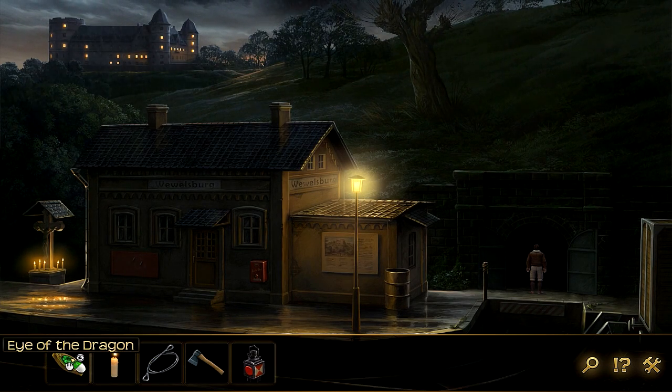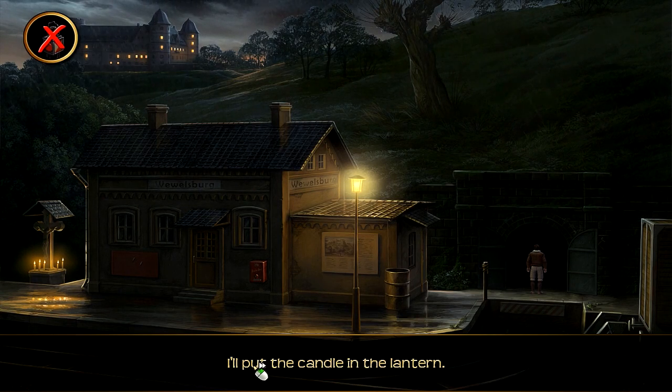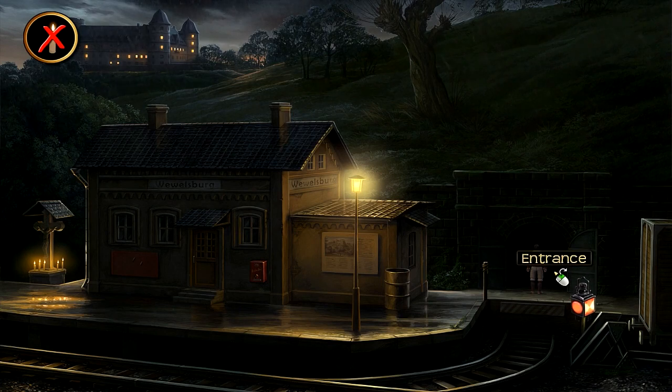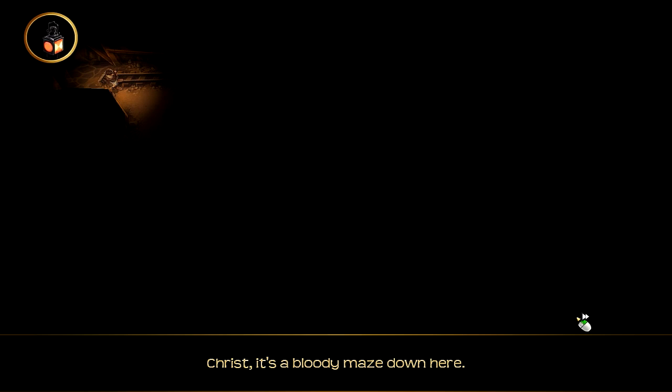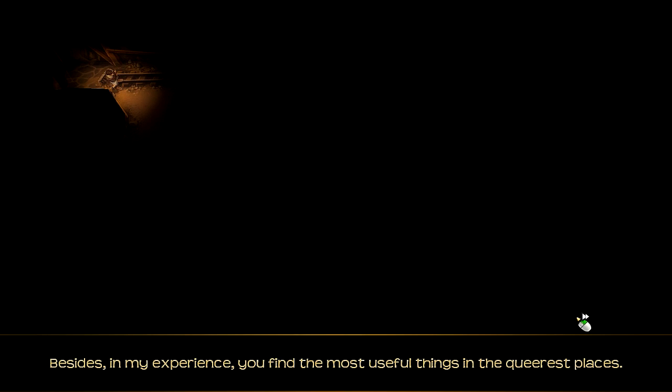By the way, we have the Eye of the Dragon, which we stole from the Countess. We're going to need to put this burning candle in this lantern. Put the candle in the lantern. There we go. We'll take our lantern and go right into the entrance. Yes? No? Maybe? Ah, here we go. Okay. Christ, it's a bloody maze down here. I've got no choice. It's my only way into the castle. Besides, in my experience, you find the most useful things in the queerest places.